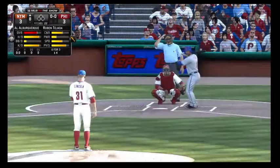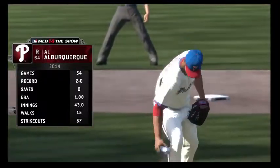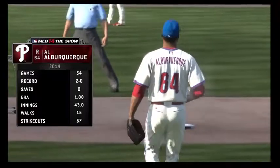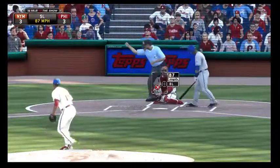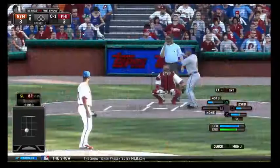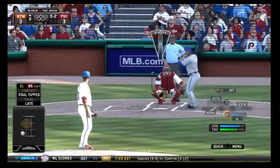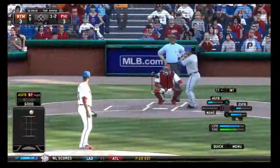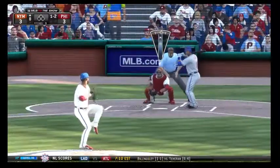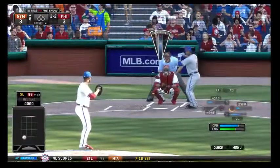Yeah, both starters are out, and since we're tied, both starters are not going to be involved in the decision. Al Alburquerque will come on now and make his 55th appearance of the year. Right down Broadway that time. Strike 1. And just lucky to make contact on that one as it's chopped foul. Tried to throw the fastball by him, but it's high. 1-2. Well, I think that fastball is just for show there. He's not trying to throw this for a strike. And a good take there. Close, but it's 2-2.